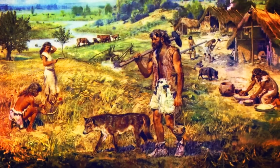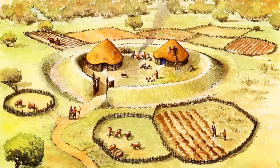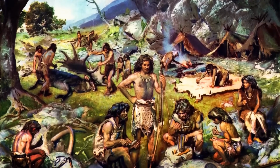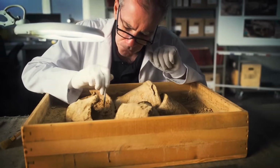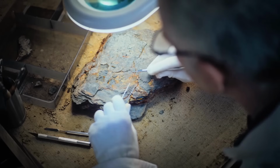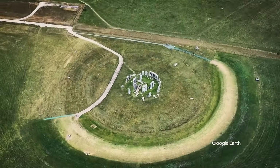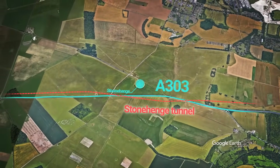This discovery places them in an important prehistoric setting right at the start of the Neolithic era, sparking some interesting questions about whether these early folks could be related to the people who built Stonehenge. But there's a big worry. Experts are concerned that this significant find, along with other buried archaeological sites, could be at risk if the authorities go ahead with plans to build a tunnel to reroute the A303 away from the World Heritage Site.